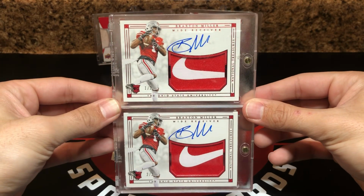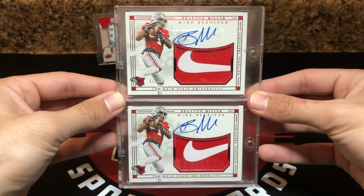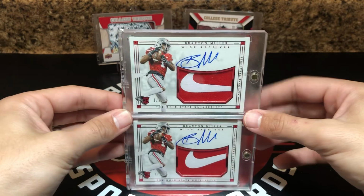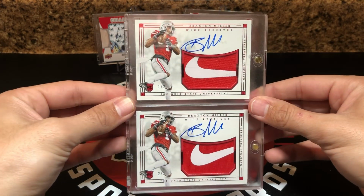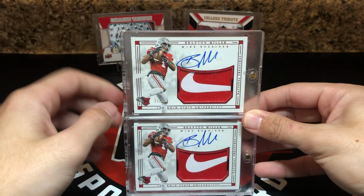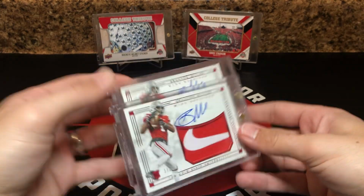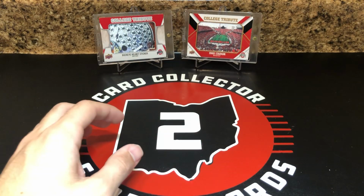Braxton Miller NT. NT Collegiate patches 1 of 2 and 2 of 2. So these, big fan of the Nike. As you guys can see and as you will see, the Nike patch autos are really cool for me. And it's always cool to have both, like to complete a rainbow. I mean, obviously it's only 2 cards, but just to be able to get both is pretty cool. So again, Braxton Miller 1 of 2 and 2 of 2. So that is everything outside of the top 10.